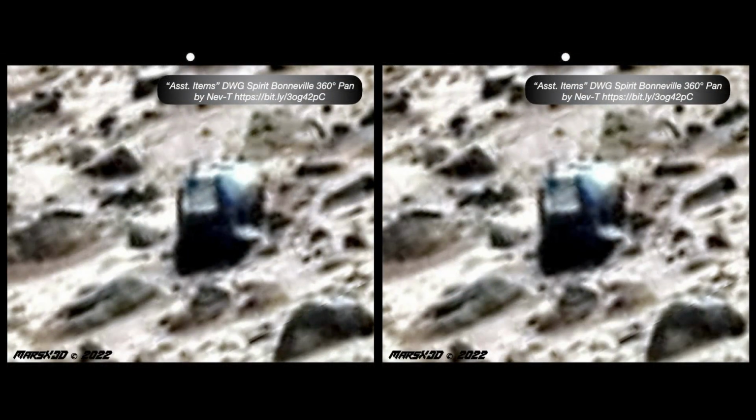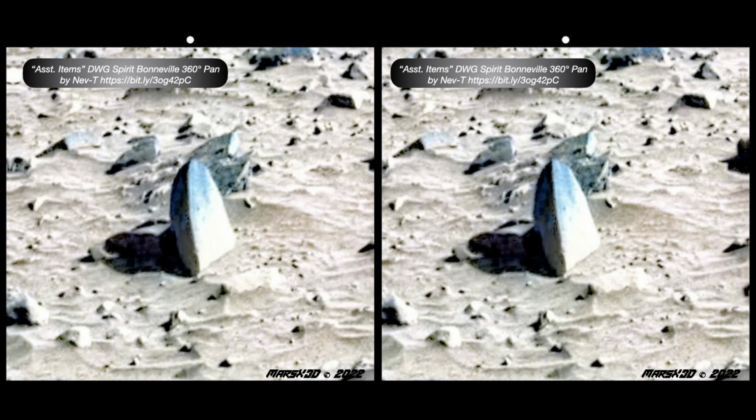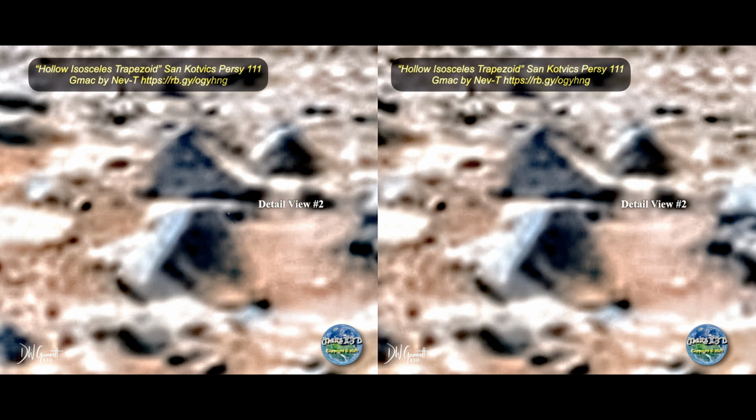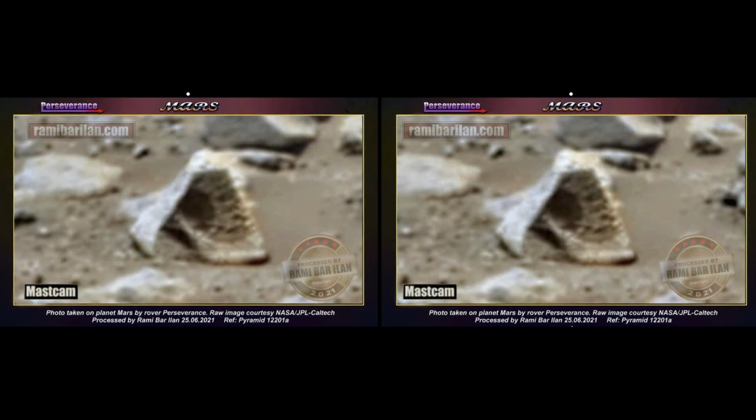And how about this perfect square cut into this one? And here's another classic tombstone shape that myself and others presented years ago. We also find a lot of these as well. Last year I found and presented what I called a hollow isosceles triangle taken at a distance by Persy on its 111th day of exploration. 11 days later, on Sol 122, Persy got a much clearer image of this anomaly, which Rami bar Ilan shared with us just the other day.